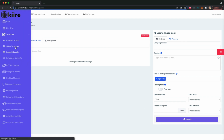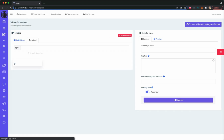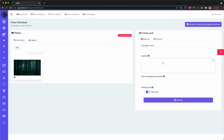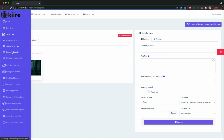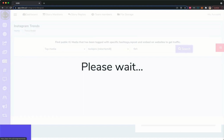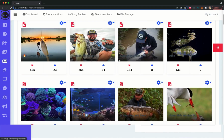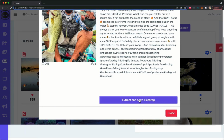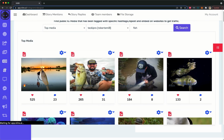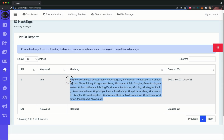Secondly, you can do the same with videos. Exactly the same process. Upload your video, give it a caption, post now or schedule it for later. Then Creaite also helps you research Instagram trends and lets you manage multiple categories of hashtags that you can later use in your captions to get more followers, more discoverability.